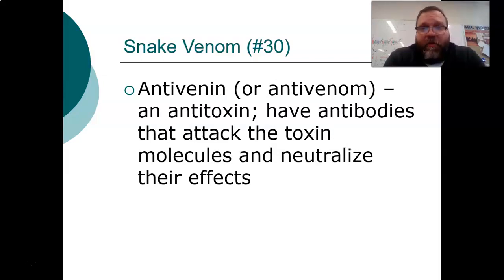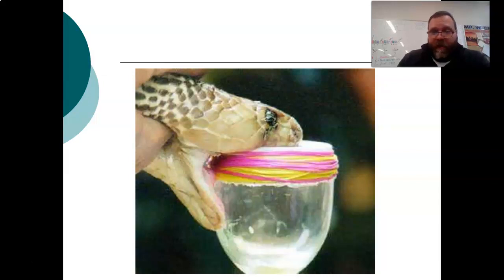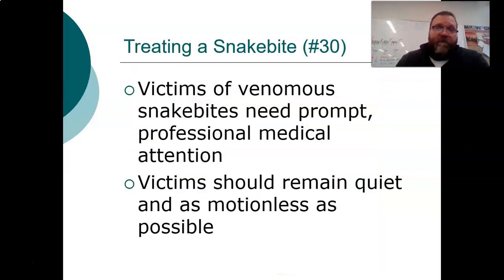Antivenin. Notice that it's sometimes called antivenom. Technically, it's venin. It is an antitoxin. They have antibodies that attack the toxin molecules and neutralize their effects. So if you're bitten by a poisonous snake, you need to get the antivenin if possible. And how that's done is they milk snakes. Literally, they milk the venom out of their mouth, and then they use the poison that they collect to make anti-poison, or antivenin.